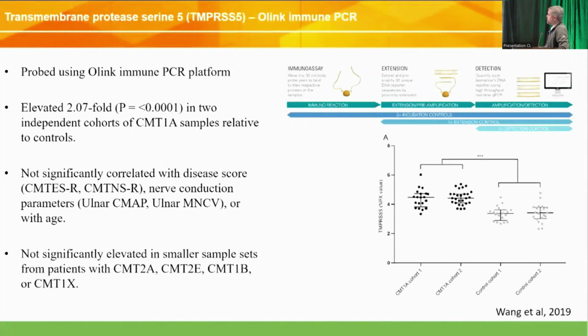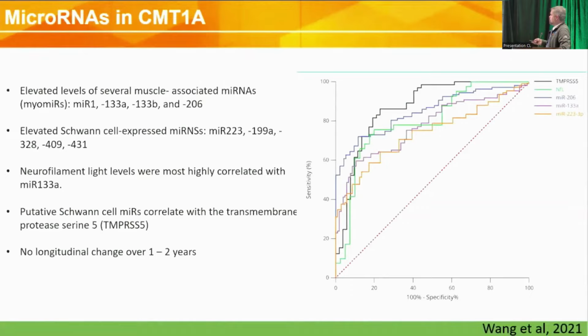Lastly, for blood biomarkers, the same group, John and Mike, looked into microRNAs, or regulatory RNAs, in the blood of patients with CMT1A. They did find several species, some related more to Schwann cell biology, others related to muscle, which again reflects the muscle atrophy and denervation that happens in all forms of CMT. One correlated very strongly with neurofilament levels. They all had very decent sensitivity to differentiate patients from controls. But again, we don't know what the responsiveness is.